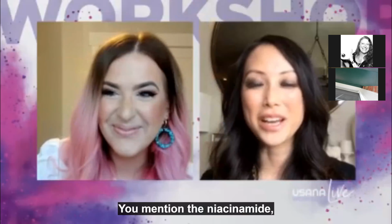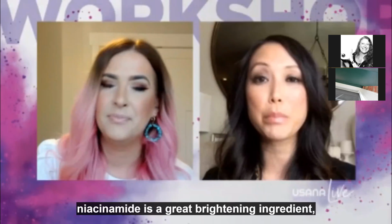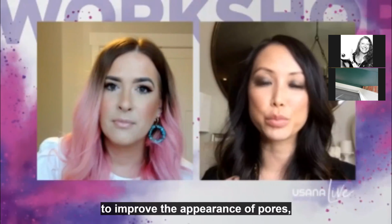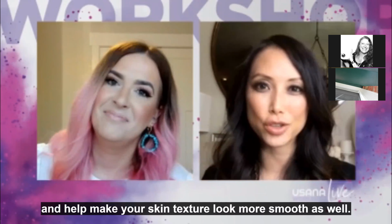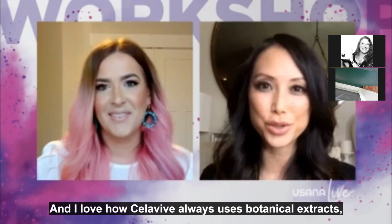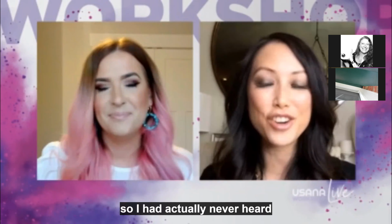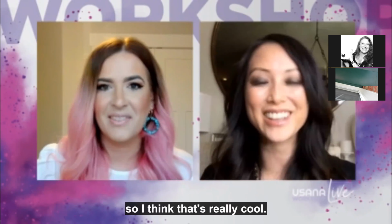You mentioned the niacinamide. Niacinamide is a great brightening ingredient, but it also has the ability to improve the appearance of pores and help make your skin texture look more smooth as well. And I love how Celavive always uses botanical extracts. I had never actually heard of Japanese Angelica root extract before, so I think that's really cool.